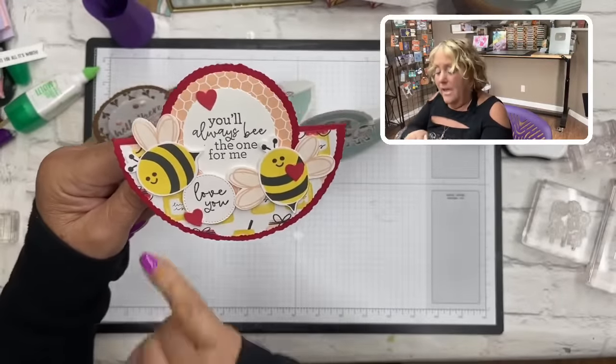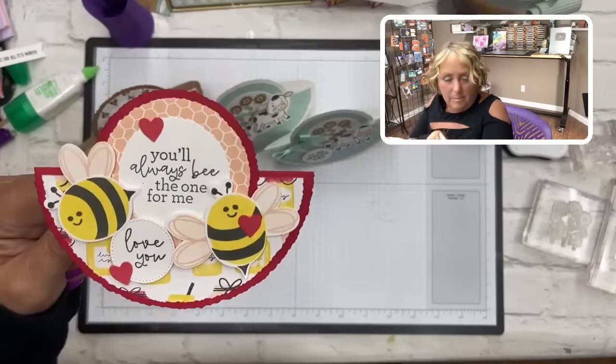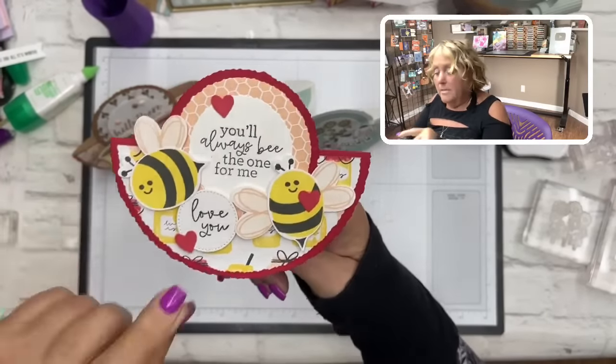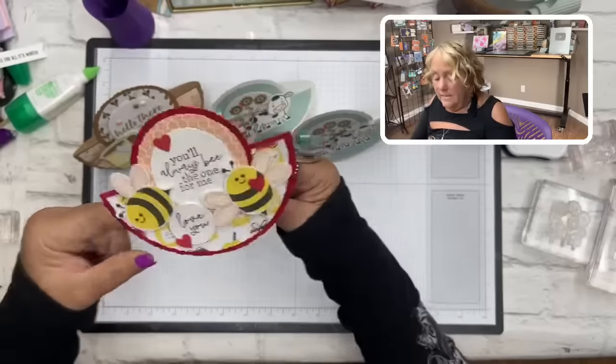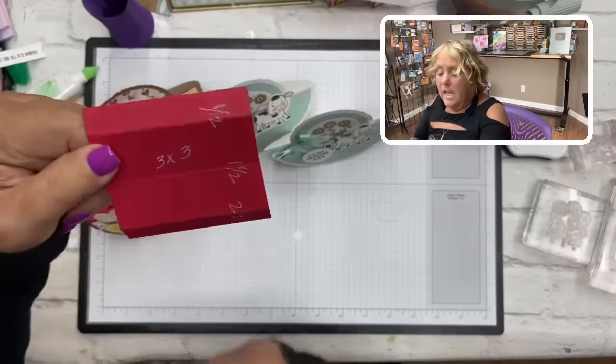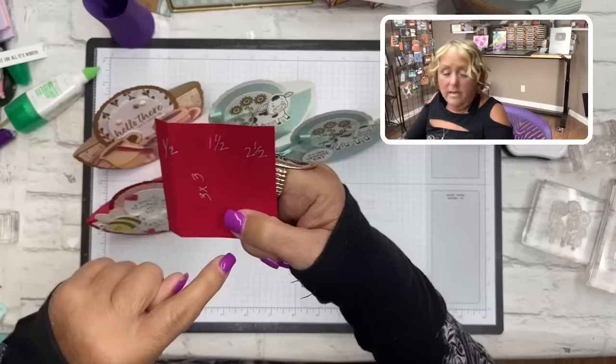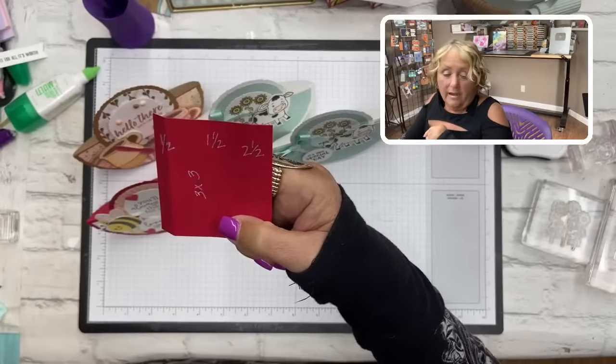And then I love you. And then I add the cute little bees. And then the Be Mine designer paper with the real red. Now let me show you what the step is on the inside. So this piece is cut at 3x3. And you're going to score it at 1/2 inch, 1.5 and 2.5.